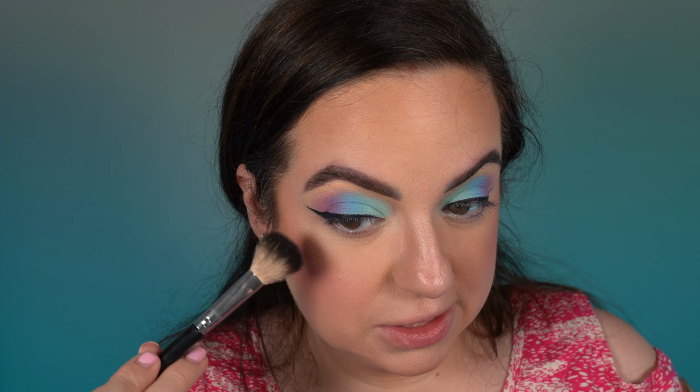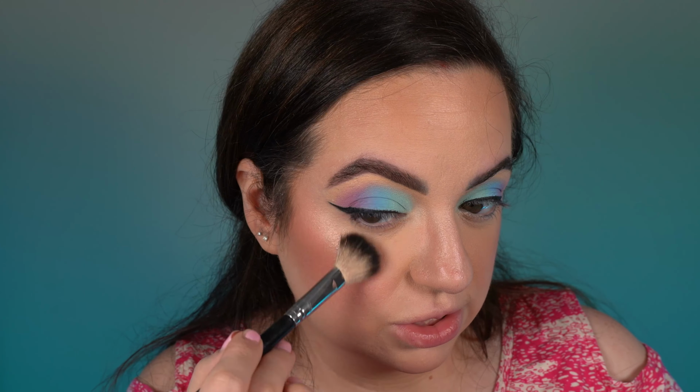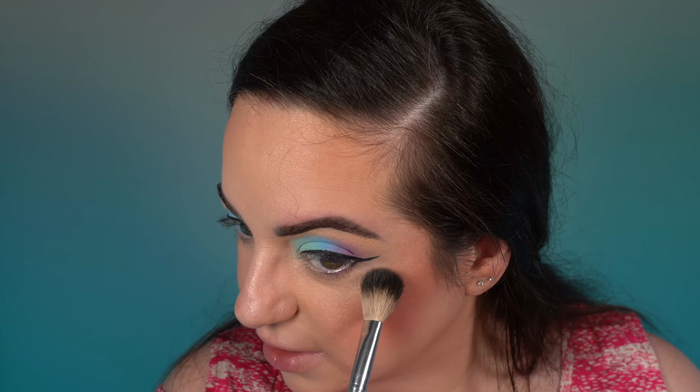Doesn't look too icy, but it does look like it's gonna give a really nice, smooth glow, which is what I'm looking for. I like it. You can probably take a lighter hand and it won't be as intense.